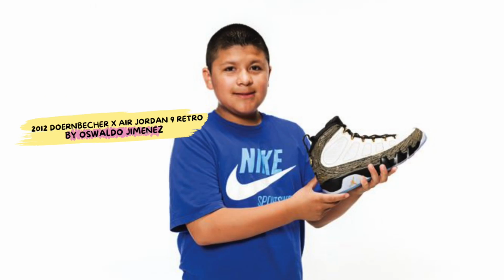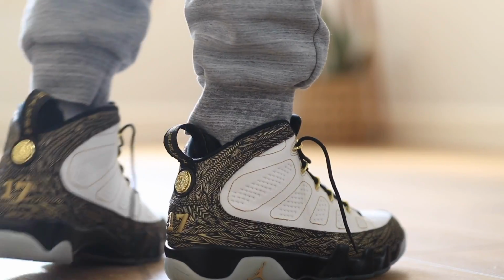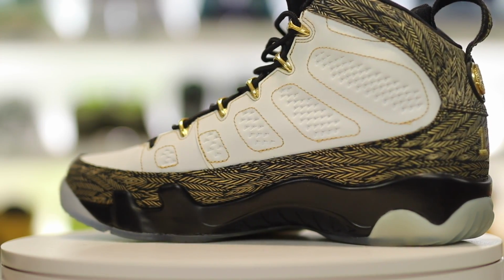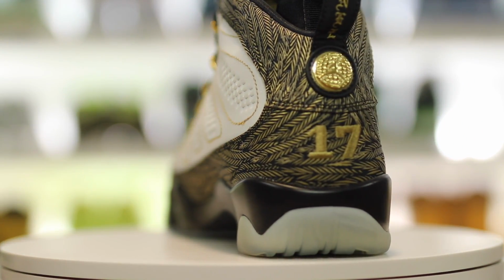2012, we have the Air Jordan 9 by Oswaldo. This colorway was super fire as well. I think it says little chicken here, and then it has feathers all over the upper in gold, white, and then the outsoles are really nice as well with the clear. Really good looking colorway of the Air Jordan 9.